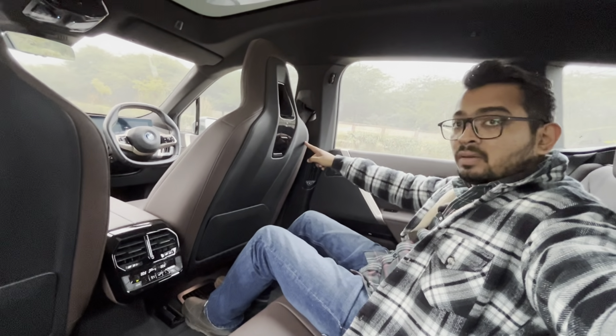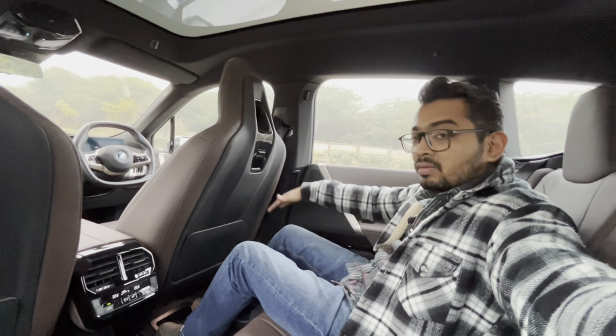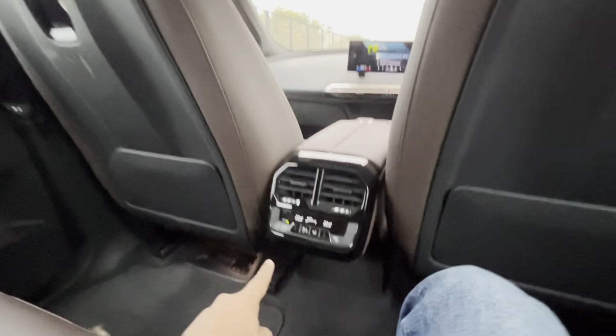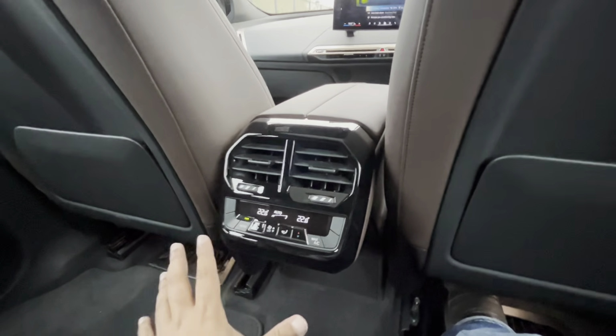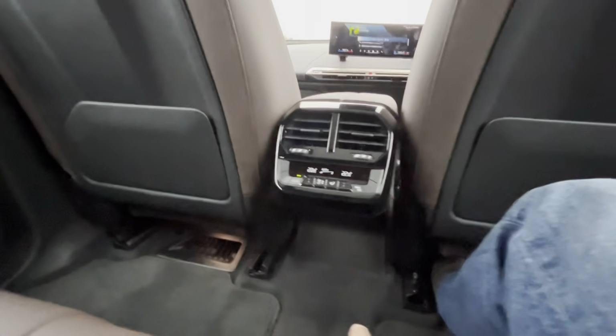This seat is adjusted as for my driving style, and I've got tons of knee room, great amount of headroom as well, and the underthigh support is pretty brilliant as well. As you can see, we've got a dual zone climate control system for the back, so you've got a quad zone climate control system all in all, and pretty sizable place as well.